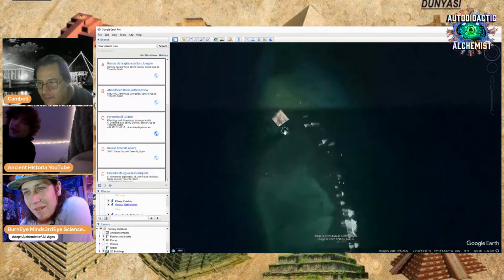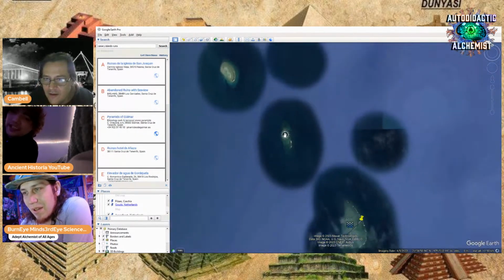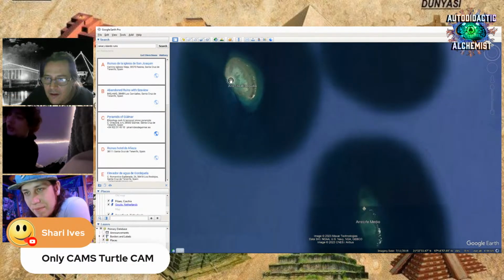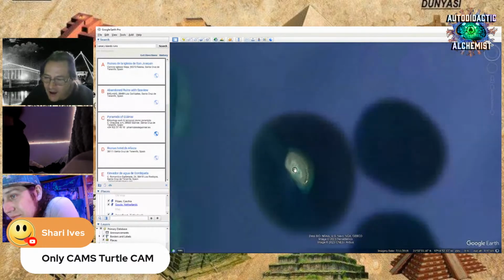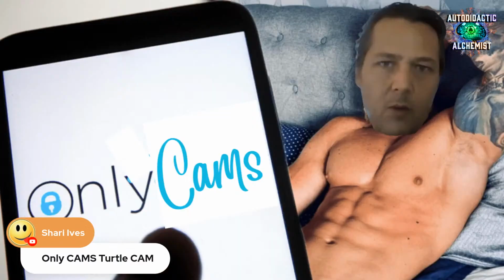To be fair, though, it isn't bigger than the islands, right? So this is 1,400 feet tall, is it? So that's still the biggest thing to ever be discovered. Okay, I'll stop sharing.